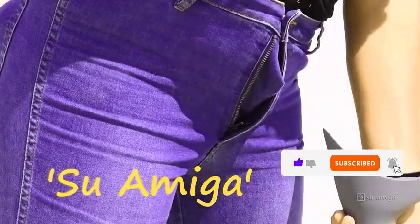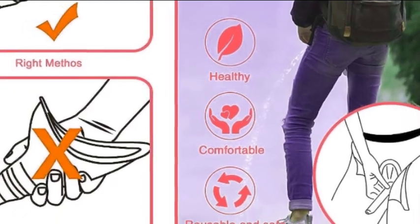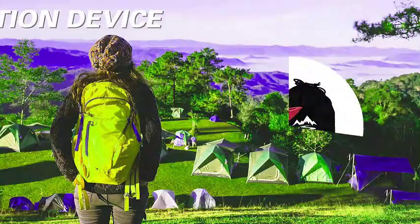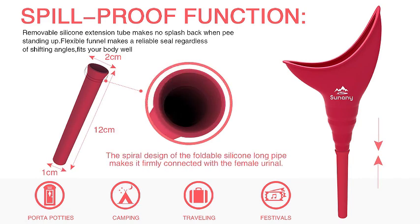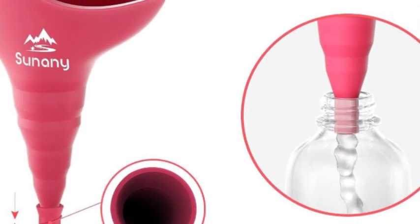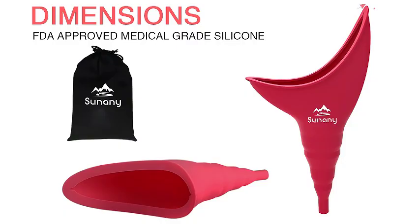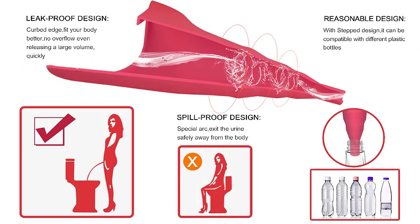What is a female urination device? A female urination device is a specially designed funnel that allows women to urinate while standing up. It's made from medical-grade silicone or plastic, ensuring safety, flexibility, and ease of use. The best part? It's discreet, portable, and reusable, perfect for anyone who spends time outdoors or travels frequently. Many brands offer different types of FUDs, but the key features remain the same.